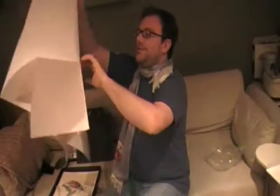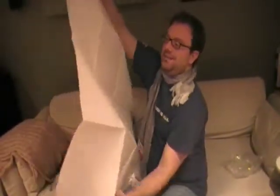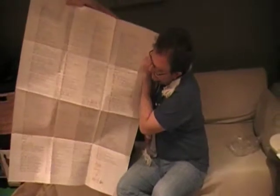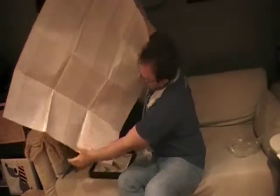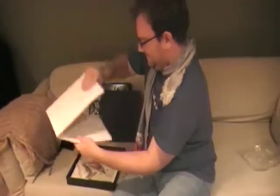Here's one of the appeals of the unboxing, is to see the difficulty that the person doing the unboxing has in getting things out. This is pretty neat. The original lyric sheet to the album. We'll be hanging this on the wall, right, Queen? Not so much. Okay, maybe not. Pretty neat, though.